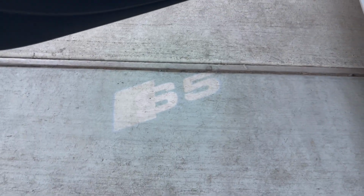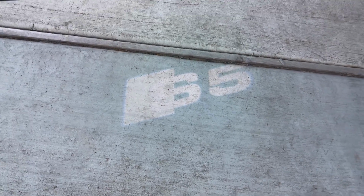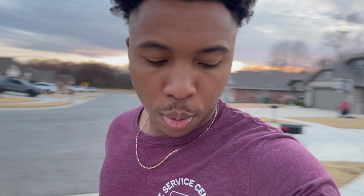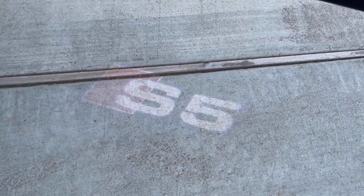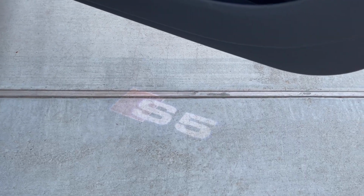I actually went ahead and upgraded the projector light to the S5. This one looks like it's on its way out, so it's starting to get a little bit of fade, but I'll show you the passenger one. That definitely gives you like a little wow factor whenever you open your door, whenever people are checking out your car, shining on the ground, and it looks pretty good, so people definitely love it. Yeah, there's the passenger side one. This door doesn't open anywhere near as much, so it's definitely in much better shape, but it's a nice little touch. It definitely makes it look good.